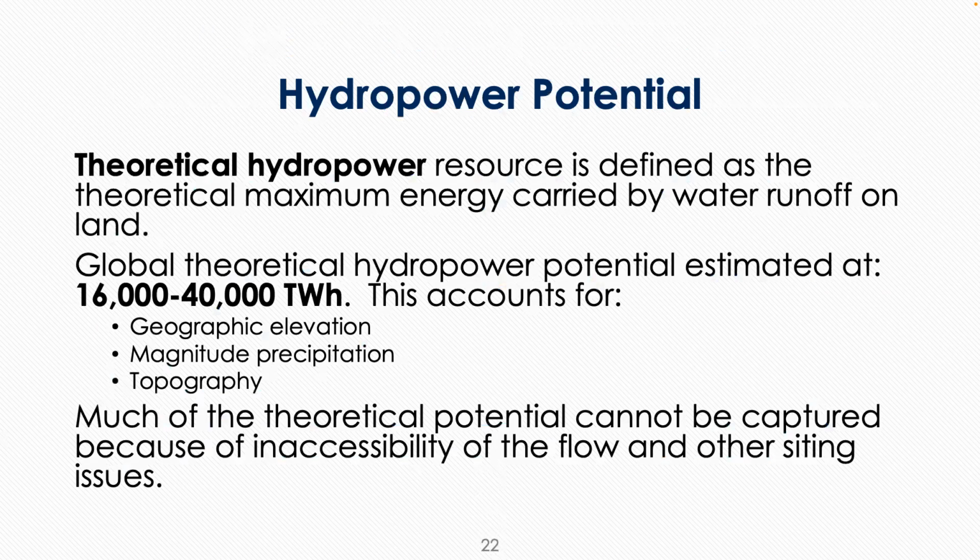Potential. So theoretical resource is all of the energy that we could get from all of that water runoff on land. So that potential is anywhere between 16,000 to 40,000 terawatt hours. So that encompasses everything, right? All the elevation differences, how much precipitation you get, and then topography. But a lot of that isn't something that we could actually capture. A lot of that runoff is going to be inaccessible, and the runoff can be dispersed, right? So you're not getting everything in one big river, so you wouldn't be able to really capture that. And so siting issues.